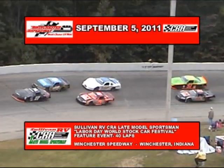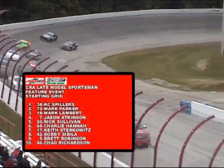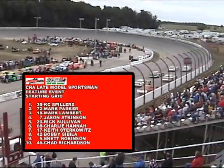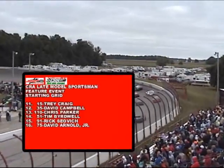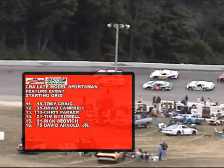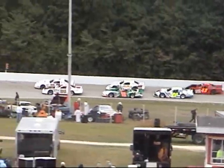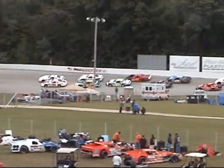The favorite has to be top qualifier Bobby Sibla after his run last night in the heat race, from the final starting spot into the lead and on to the victory. One to go, signal given. Next time the field will go to green. Green coming off of turn number 4 this time.